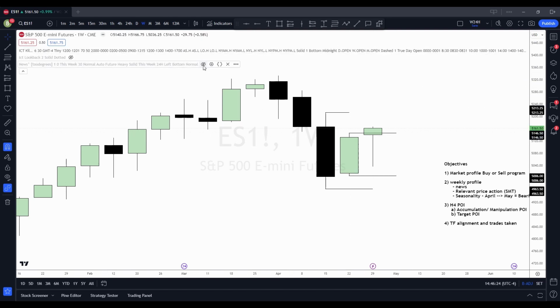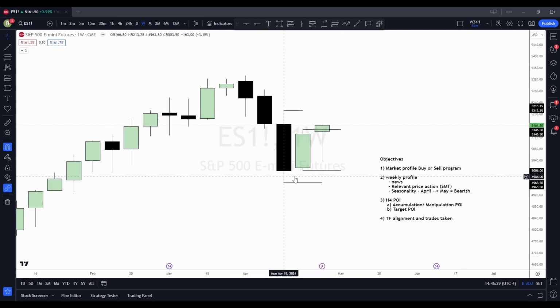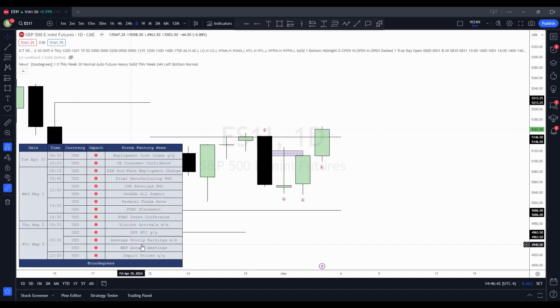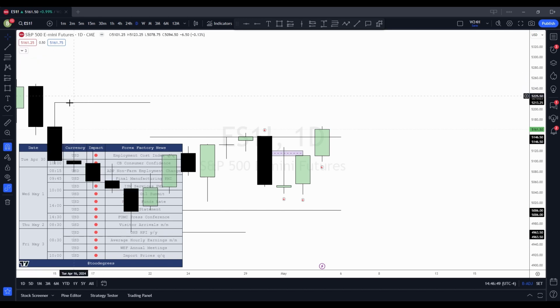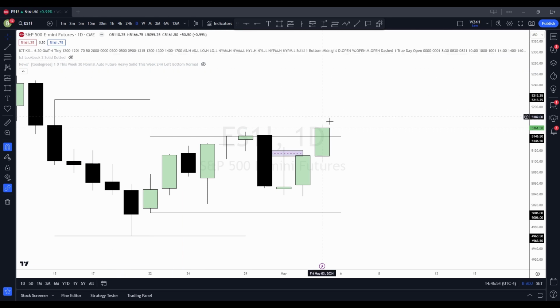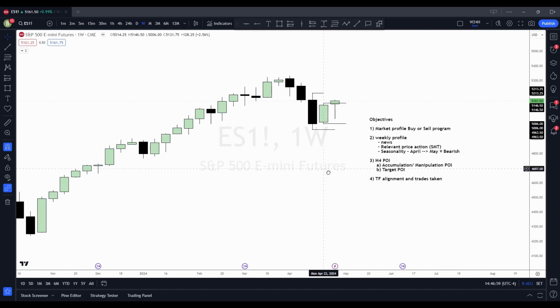Let's go through the steps here. Market profile: on a weekly basis, we were in a sell program. We know that. And on the weekly profile, we had relevant news, lots of heavy news. Actually, ICT talked about it on his live streams. We had heavy news followed by an FOMC press release on Wednesday, and also heavy news on Thursday and Friday. So overall, a very heavy news week. But nonetheless, I was able to take one trade based on my understanding of how the weekly profile should unfold.